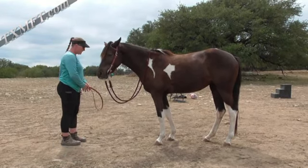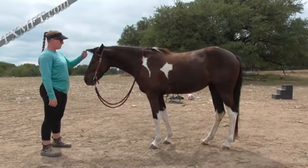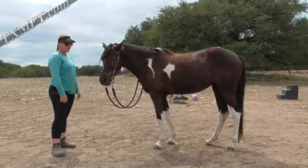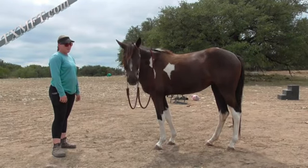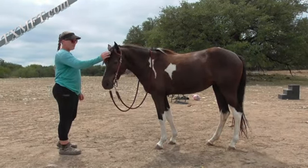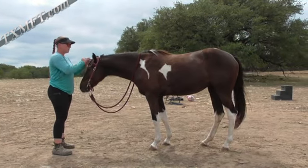So this here is Sunrise Painted Lady. She's a registered Missouri Fox Trotter filly. She's a 2021 model, about 2.5 right now. And we started her under saddle this summer. She's coming along amazing. We call her Chablis. That's her barn name. Super sweet filly.